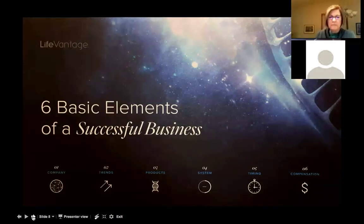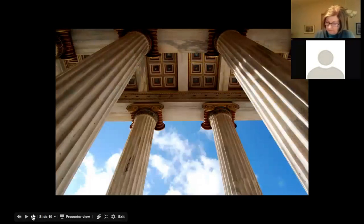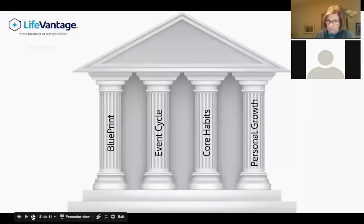So let's look at those systems. There is the company, trends, products, systems, timing, and compensation. And we're going to go through the systems in these 4 weeks. If you remember, there are 4 pillars in LifeVantage, and one of them is the blueprint, which we will go all the way through. Today, we're going to go through the event cycle, and then next week, we'll go through core habits, and the week after that, personal growth.